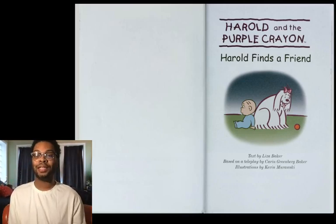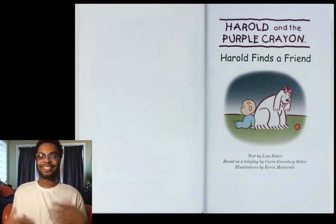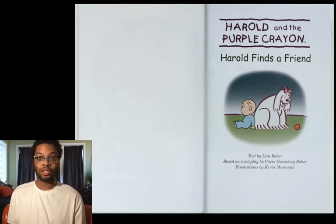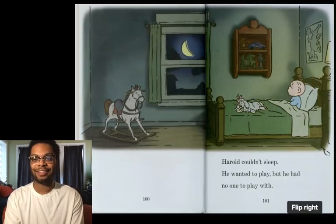So today we're going to be reading Harold and the Purple Crayon, Harold Finds a Friend. So let's get started on reading Harold and the Purple Crayon, Harold Finds a Friend. This is from our book, Harold and the Purple Crayon, the Treasury Edition, which means they have all the books. So ready? Let's get started.